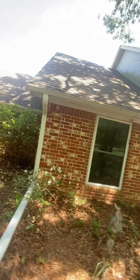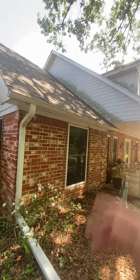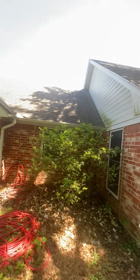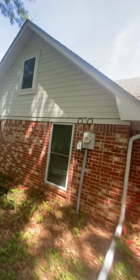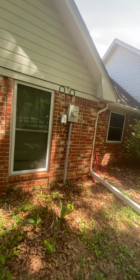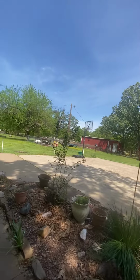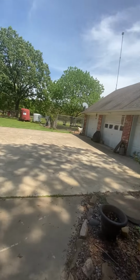The roof is old. There's actually stuff growing on it, so that's probably gonna be a big thing with them writing it up, as far as the appraisal writing it up.